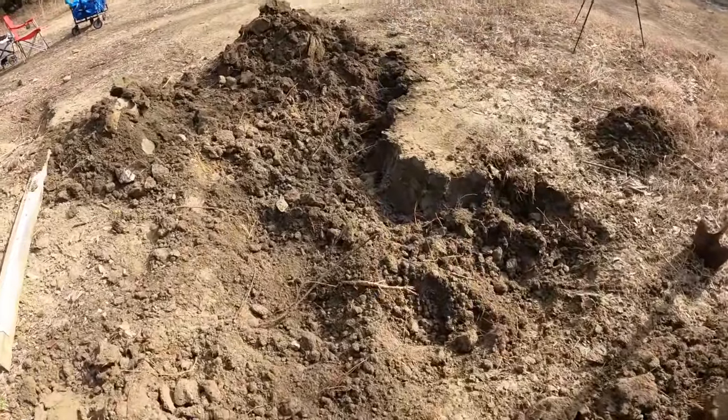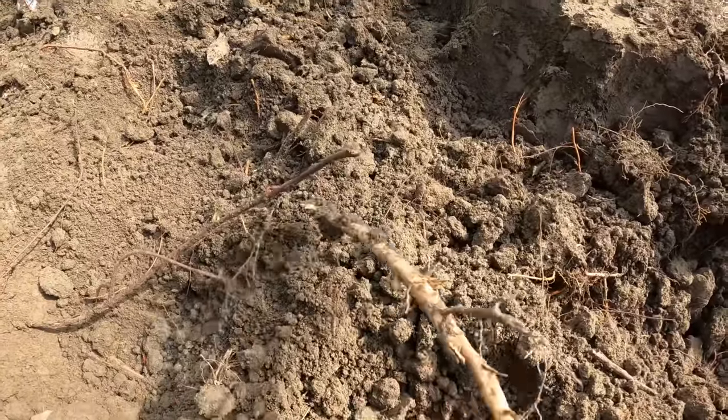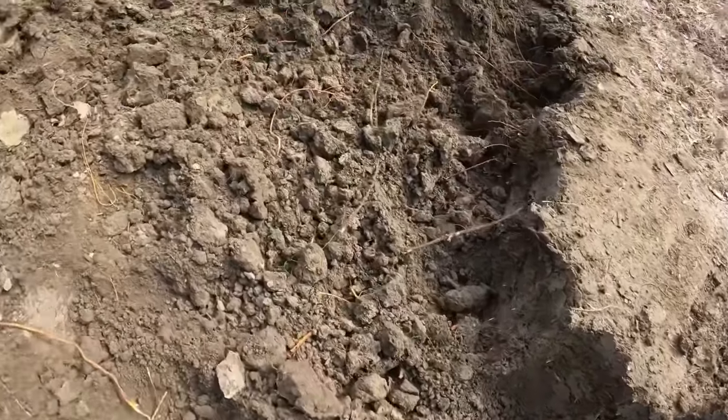All right, so far we've got about a foot down, coming across a lot of roots, which is really good, meaning nobody's been here for a good 15 years, probably 10 years.